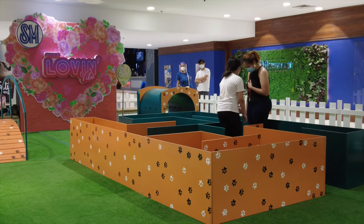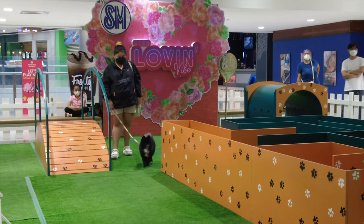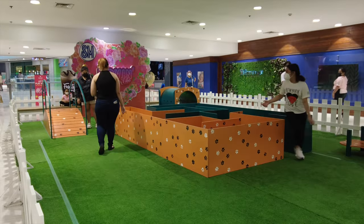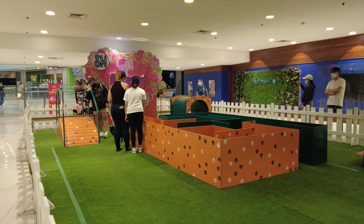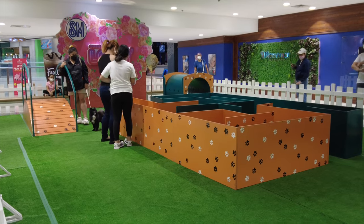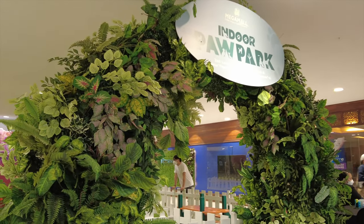Okay, so we actually have some people who just brought over their dogs. The little guy is trying out the maze. And there's another one, finding his way around. Based on the size of the obstacles, this would be good for small to medium sized dogs at least, so that they won't be too tall to peek outside the walls of the labyrinth. It's called the indoor Paw Park right there.